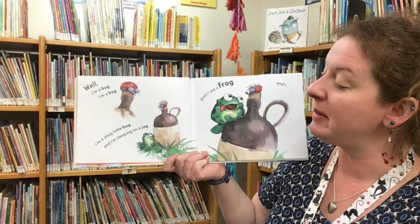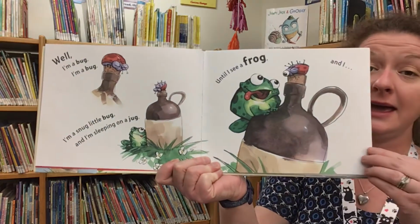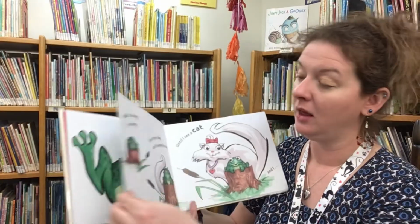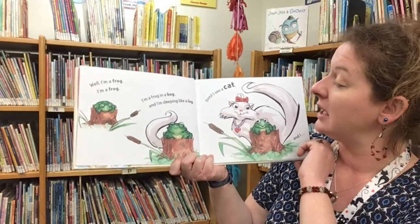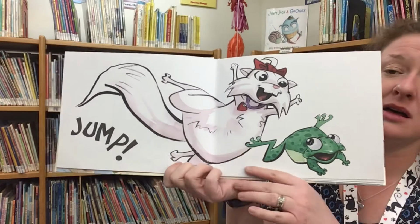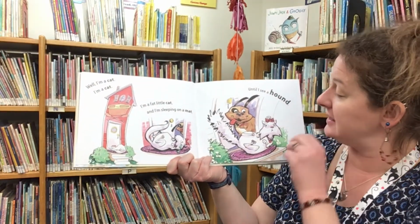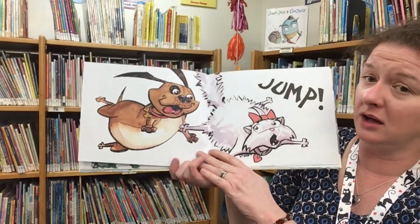Well, I'm a snug little bug, and I'm sleeping on a jug until I see a frog, and I jump. Gotta get away or you'll be supper. Well, I'm a frog in a bog, and I'm sleeping like a log until I see a cat, and I jump. Well, I'm a cat, I'm a fat little cat, and I'm sleeping on a mat until I see a hound, and I jump.